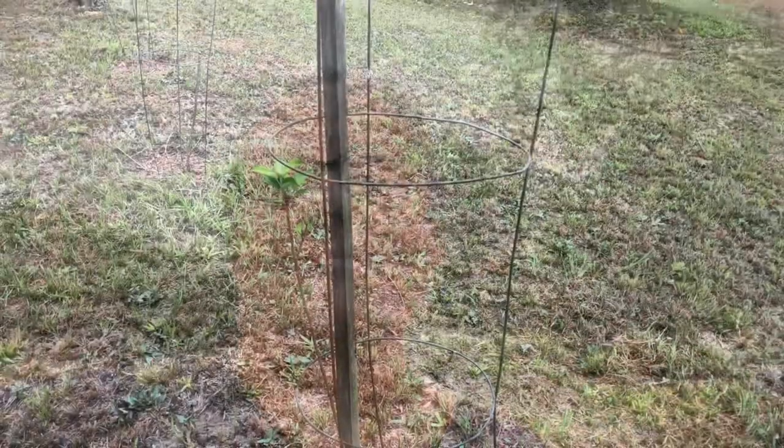As I showed you previously, it looks like something like a predator or a dog, a canine, ran through here last night. Everything seems to be okay. I'm now gonna walk through my little orchard and see how everything's doing.